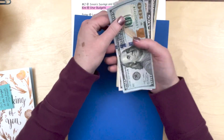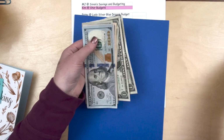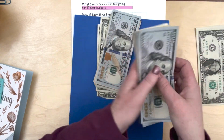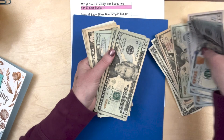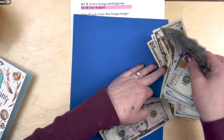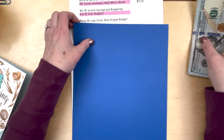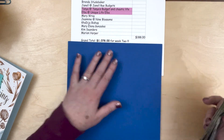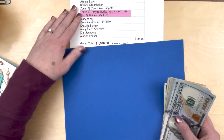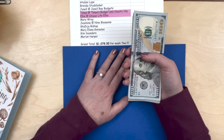Okay, so 150, 70, 85, 86, 87, 88. So let me put that in here. All right, so we've got this nice stack of money here, and this should be $1,078. Oops, showing you what was below that. So let's go ahead and make sure this is $1,078.